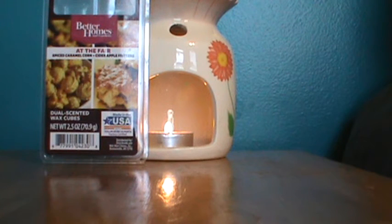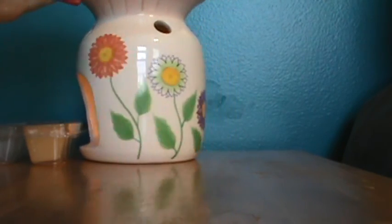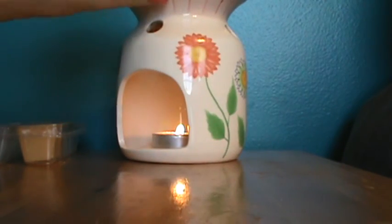If you're thinking you're not smelling it very well, step out of the room, come back in a little bit, and see if you smell it again then, to get a feel for whether you really like this or not. I'm really enjoying it. I'm also enjoying, as you can see, using my very, very summery burner here.